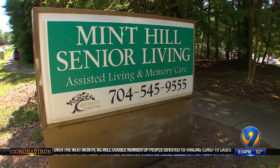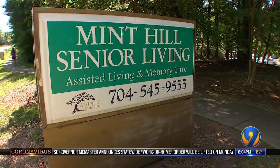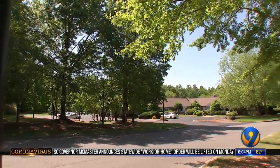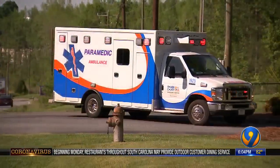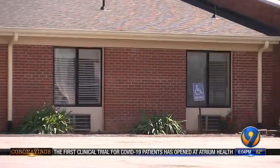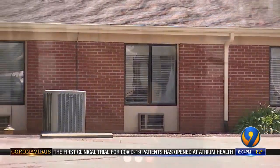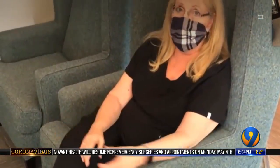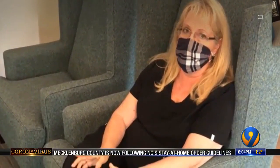But the threat posed by the virus is still real and still here. Two staffers here have tested positive, and management has watched as the virus has raced through other nursing homes, infecting hundreds and killing dozens. And Navarro knows they can't let their guard down. We're blessed. We have not had to deal with what some of the other communities have had to deal with. It's heartbreaking, but we're in a good spot.